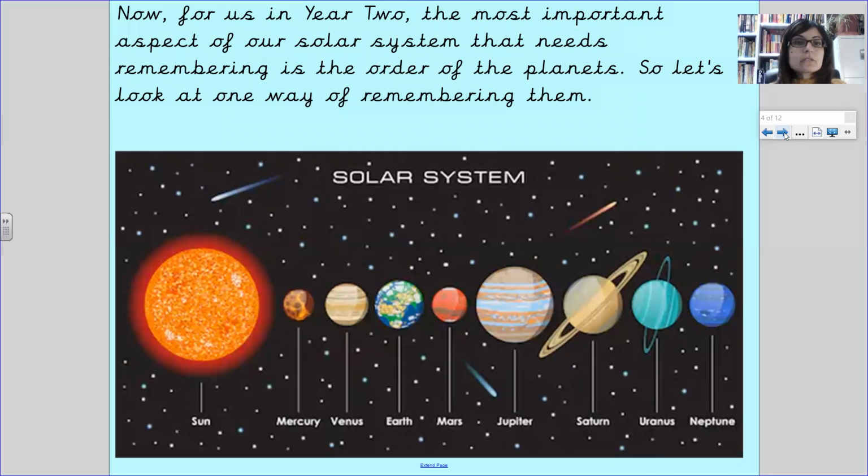Now, for us in Year 2, the most important aspect of our solar system that needs remembering is the order of the planets. So let's have a look at one way. The planets in our solar system: we've got the Sun, Mercury, Venus, Earth, Mars, Jupiter, Saturn, Uranus, and Neptune.